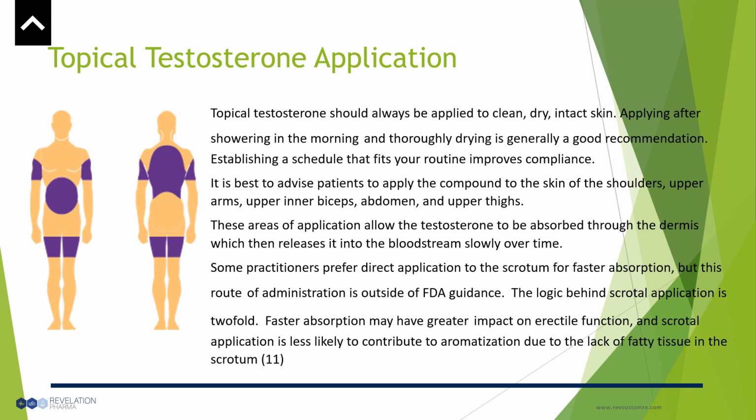We can rotate sites. From a patient direction standpoint, you would apply to clean, dry, unbroken or intact skin. Typically we just recommend: get up, shower, and apply. You get this question all the time: what if I exercise in the morning? Okay, well, you're probably not showering before you exercise. So exercise, shower, dry off, apply. It's really a pretty simple process, and it's easy to fit into most people's daily schedules or routine, so you can maintain good compliance.